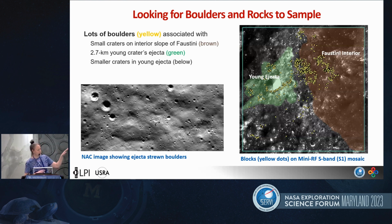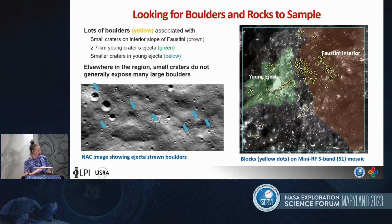That's the region that's been colored brown, which you may or may not be able to see, but the young ejecta is the green area, and where the label is the Faustini's interior. Down here on the left, there's also an example of the high resolution NAC images showing a lot of these large boulders. They're strewn throughout this area, and these little blue arrows here highlight a few of them, just in case you can't really see them.